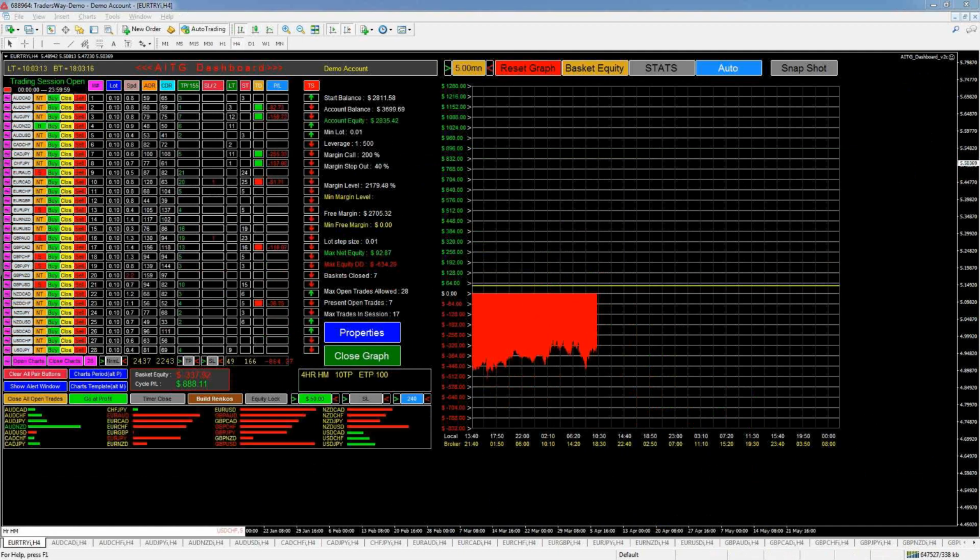Okay, here's the 4-hour heat map. This is a 12 pip take profit and an equity take profit of 50. All right. Remember I told you before I need to wait till I close these down today to get into the properties. Actually, I'm going to be running this over the weekend, so I won't be able to close this down. Remember, whenever you go into the properties, it resets everything on the dashboard here, so I'll lose all this cycle profit loss that I have banked in here.